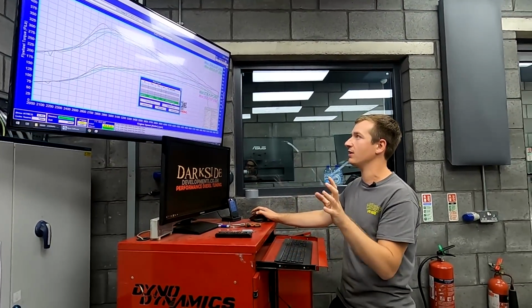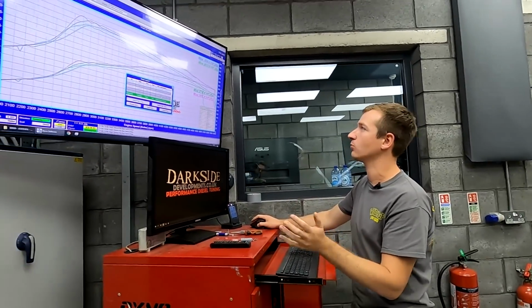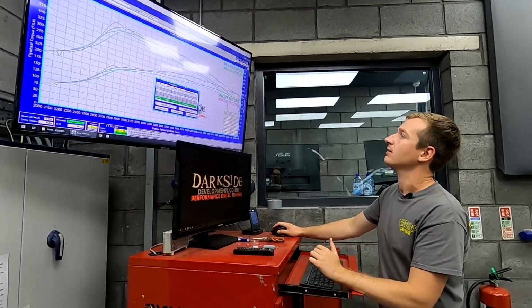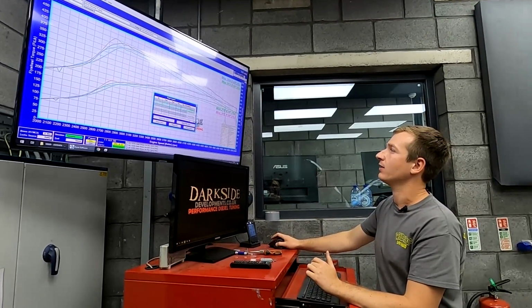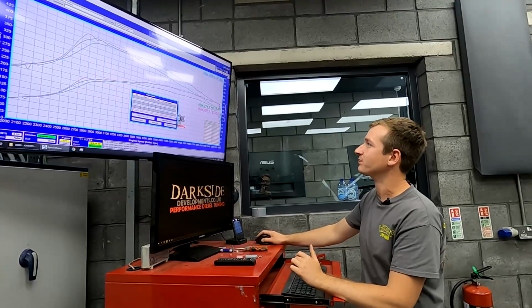So we've done every one of these. It's getting a bit complicated because every one of these tunes has been run with and without water injection. So I think I'll get rid of that one as well, the old 1.6 engine, because that's not really helping us at the minute. It's getting in the way.